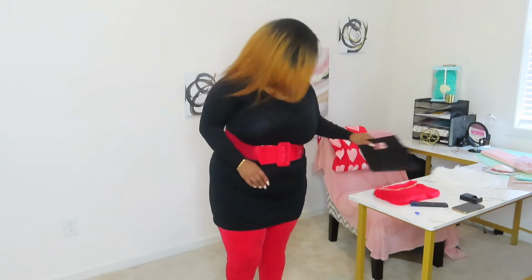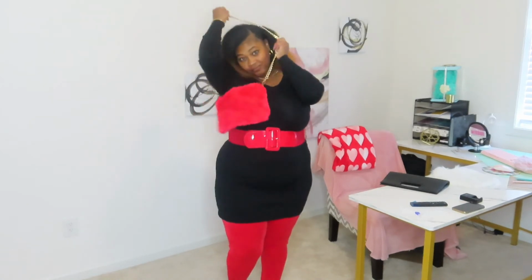Pair it with your black bag. Pair it with your red. Wear it like this. Like this. Or like this. Perfect, simple, plus size Valentine's Day outfit. Red leggings, black sweater, belt, heels, shoes. Perfect.